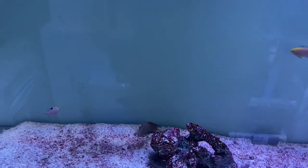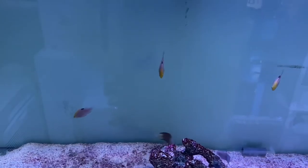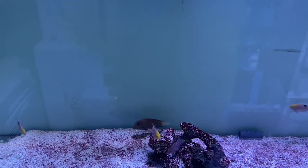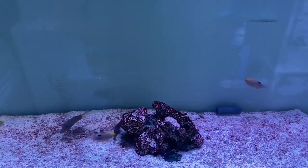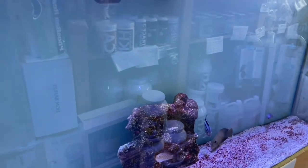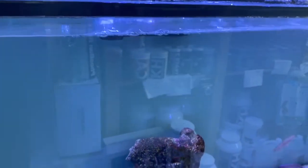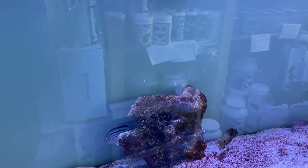Moving down into the next one, we have royal blue damsel, pajama wrasse, orange striped coral tang, and sun faced damsels. Into the next one, we have a Lamarck angel, a Timor wrasse, an Orchid dottyback, and a Mimic red stripe tang.